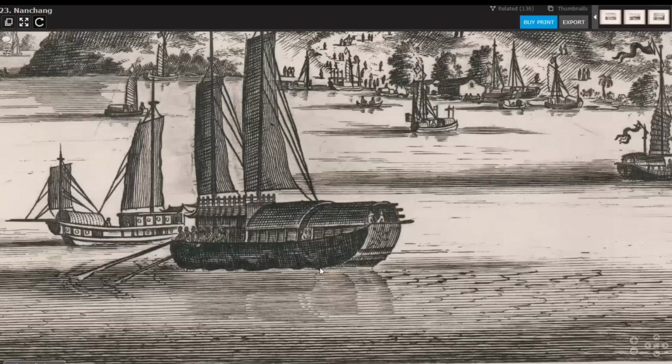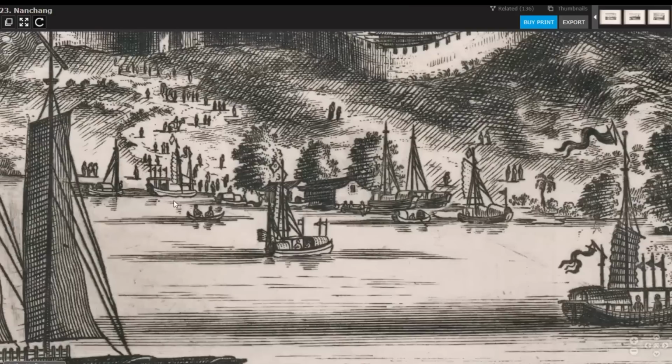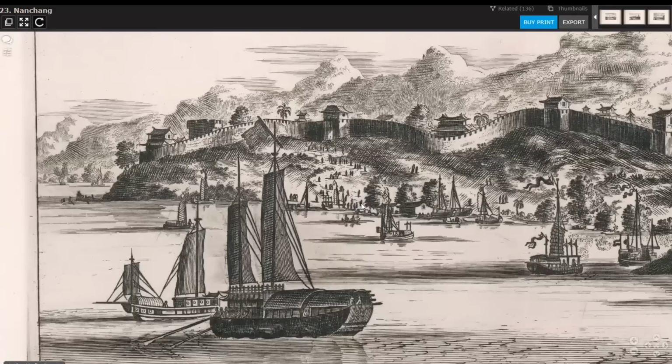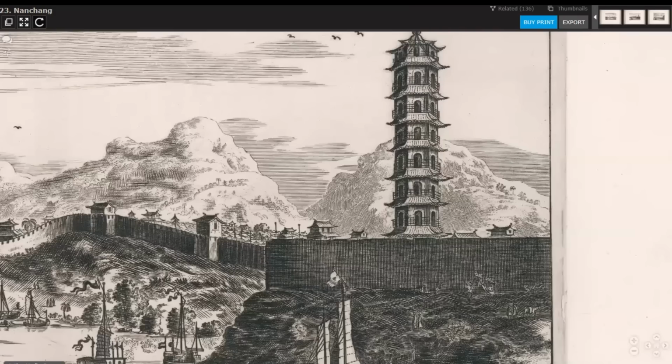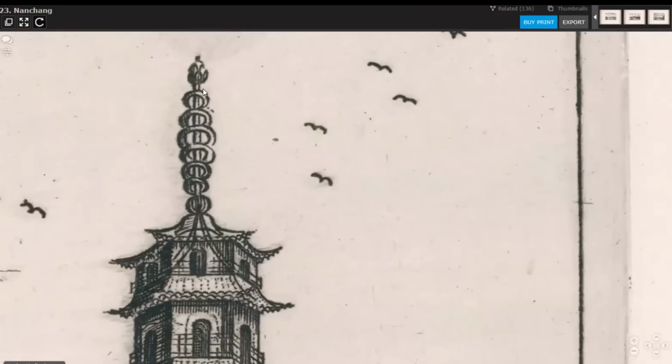Nice, all covered in. But where's it going to dock? Again, see, they're all just pulled up on the beach, all these boats. Doesn't make sense. Two different types of tech going on here. Again, walled city, pagoda, coil. I mean, come on, look at that.